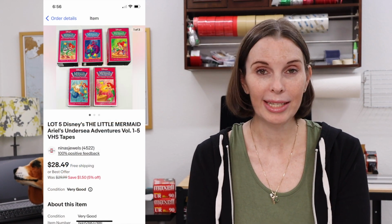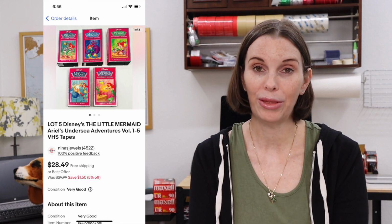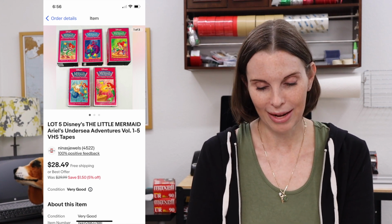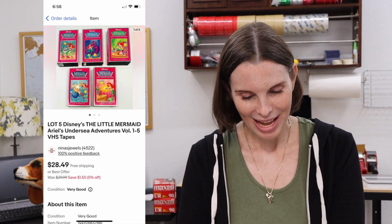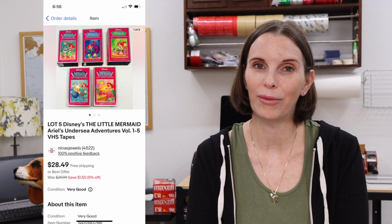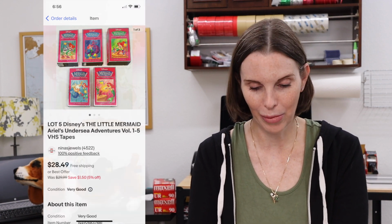Next up was another lot of 90s VHS. This was a lot of 5 Disney's The Little Mermaid, Ariel's Undersea Adventures, volumes 1 through 5 VHS tapes. These actually sold on the day that The Little Mermaid opened, I think. So that might have been the reason why, because there was a lot of Little Mermaid hype going on. We paid $2.84 for these at a thrift store, and they sold for $28.49, which was our full asking price minus the promotion that we were running.